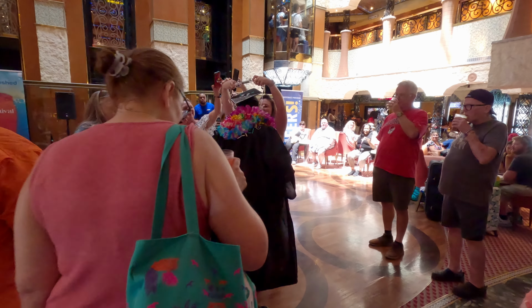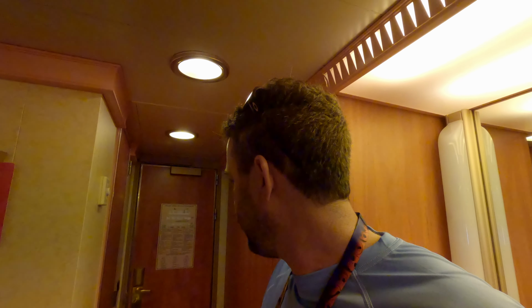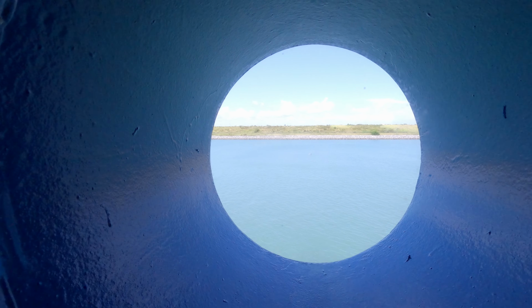All right, walk into my room. I am at the very front of the ship. Alright, so I got my room, but I don't have my ticket yet. It's my first time ever having a room with a porthole, which is kind of cool. I'm excited about it.